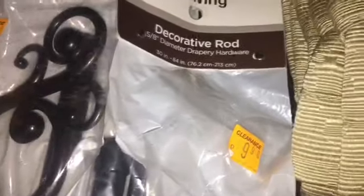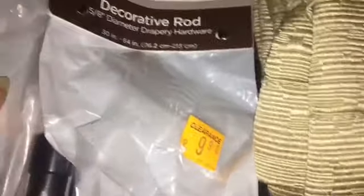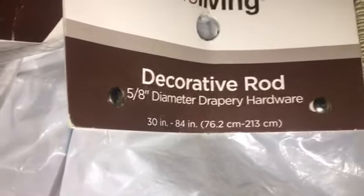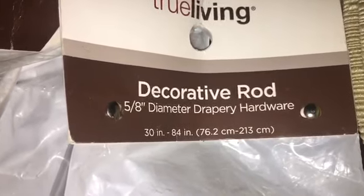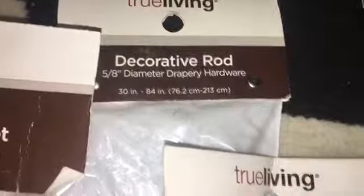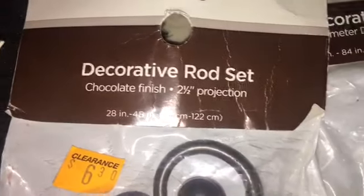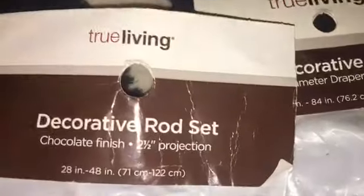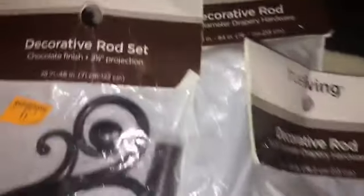I found some curtain rods, guys, to go with these lovely curtains. I believe these are, no, they're not all the same, except for this one. See how it says 5x8 on there? In diameter. So I got three of those. 1, 2, 3 of the 5x8. And then this one that says chocolate finish, 2.5 projection. And this is a True Living brand. Oh, let me show you the UPC.